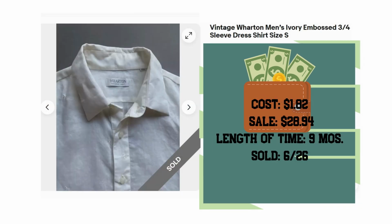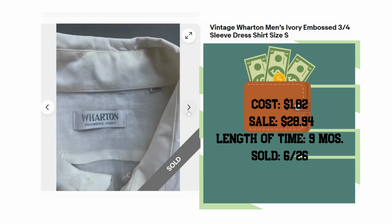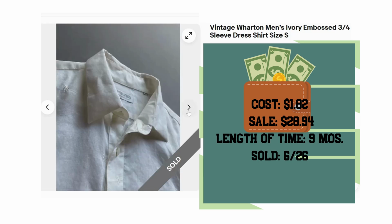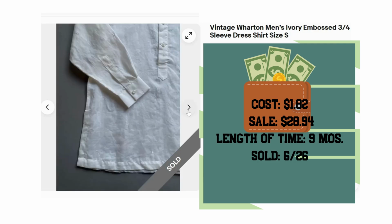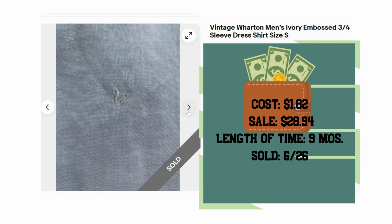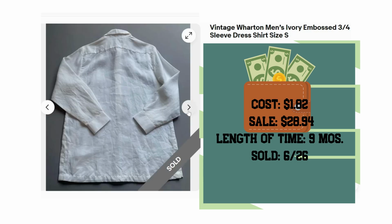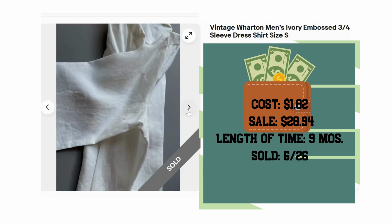This next item here is going to be by the brand Wharton. Wharton is actually a school, like post secondary ed type of education. This is a vintage shirt. This is a men's ivory embossed 3/4 sleeve dress shirt, size small. It's really cool with the embossing all over. It had pretty buttons. It definitely just has vintage vibes.